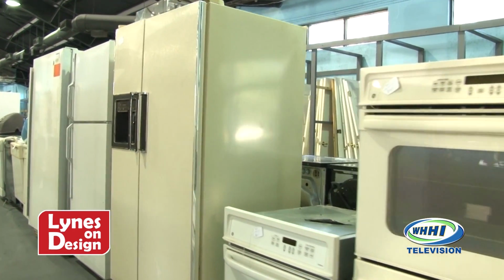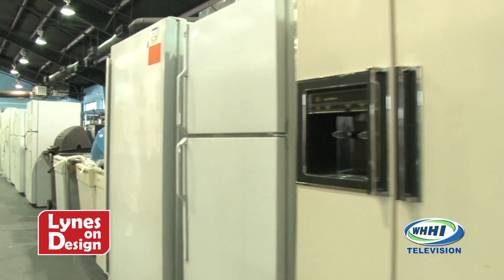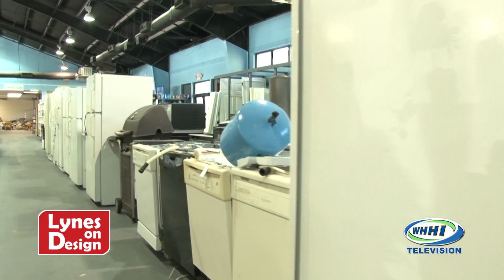How do you price your items? Is that a silly question to ask you? No, ma'am. Most of our items are priced by the volunteers. As you can see in the warehouse, they're back there pricing now. The larger items that come to the floor, I normally price myself. And we try to be 50 to 75% off of retail is our goal. Oh, do you really? Yes, ma'am.